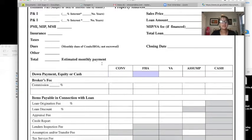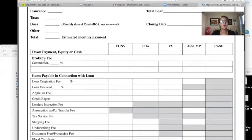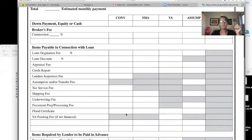So each of these, like I said, this very first column, down payment, each of these has a different type of requirement for your down payment. This is a buyer cost sheet, so broker fee in 99% of these instances, there is none, 0, 0, 0, 0. Depending again on the type of loan you're getting or who your lender is, you're going to have different amounts that are payable to the lender for your loan. So that would all be listed through here.